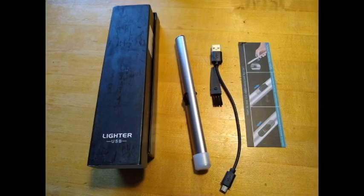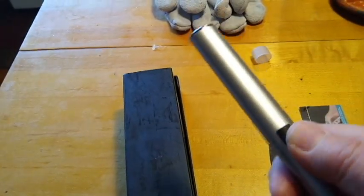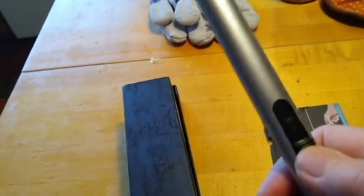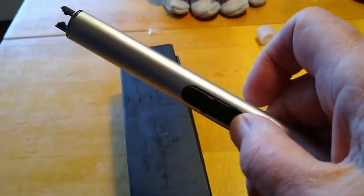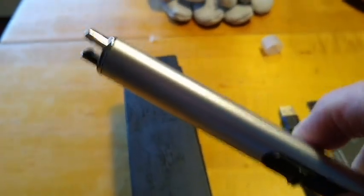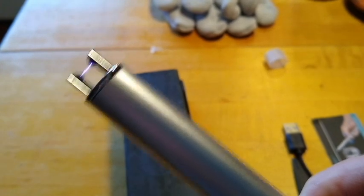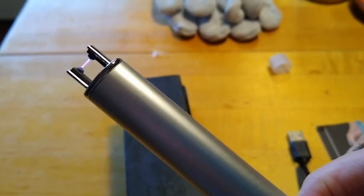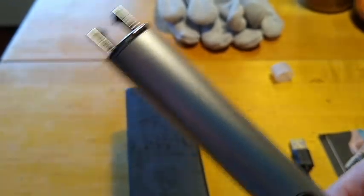I also purchased this USB lighter on Amazon. It recharges. You pop the top off, and it has two different buttons. This one and this one pushes the prongs up, and then there is a little button under that, and you push the other button at the same time, which creates a little arc, which you can then light a gas stove with, or I'm sure it will even light paper for burning.